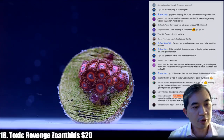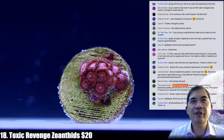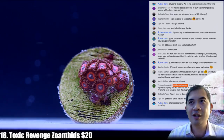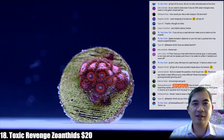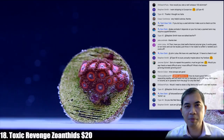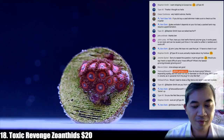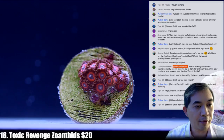It looked neat. I haven't used it yet, though. So Jerome, sorry to repeat the question. Would you say there's a least difficult acro, most difficult? Not necessarily. We've killed the easiest, quote unquote, types, and we've also kept alive the hardest types. It's going to have a lot more to do with your tank than with the strain of Acropora. If you're successful keeping the easiest ones, chances are you'll be successful more or less across the board. If you're killing the most difficult ones, chances are you're going to struggle with other ones too. Then again, I'm not Mr. Super Acro expert either. I could be very wrong about that, but that's just been my experience.